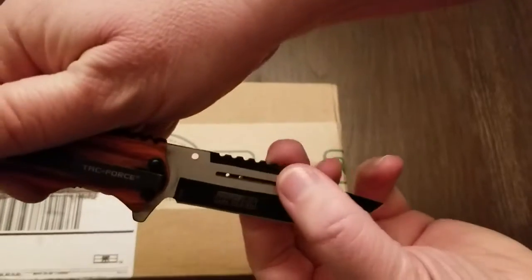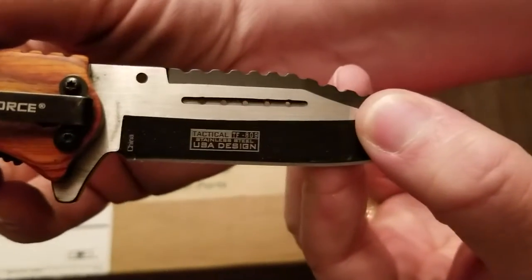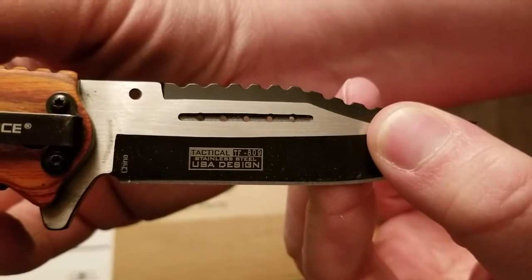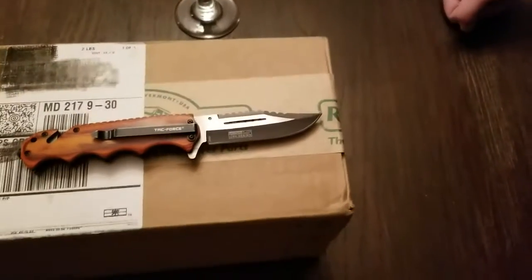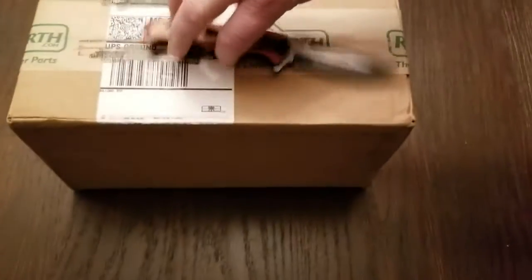What if I'm gonna break all the rules? Here we go. So my hand isn't in the way of the sun. What does that say? Tactical stainless steel USA design. Shh. Camera person talking, ladies and gentlemen, broke the first rule. It's something about tactical and USA.